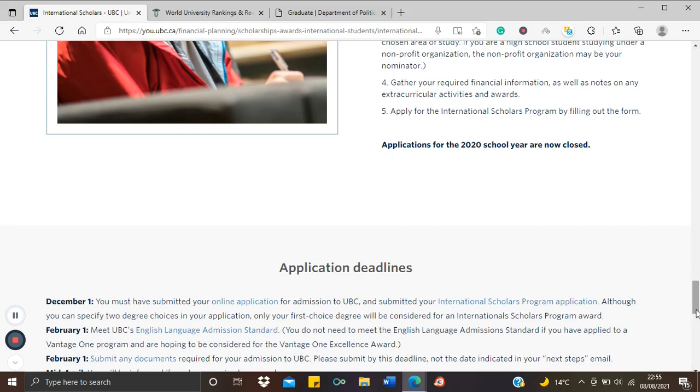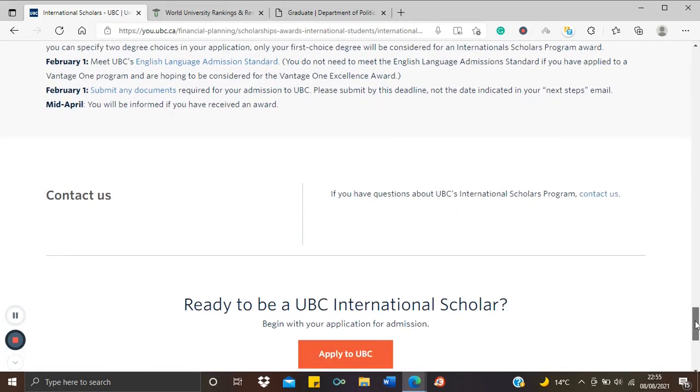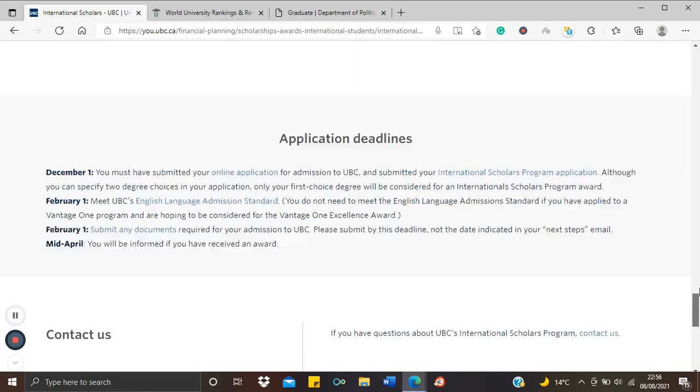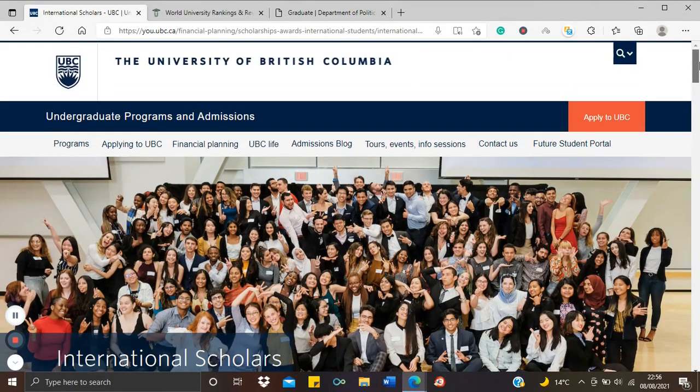So there are the dates here on how to apply. The entry for this year, as expected, is closed. We're talking about entry for next year, and there's a timetable here you can follow. And there are also some contact details here, and yeah, that's it for this scholarship. So in case you're interested in an undergrad scholarship, fully funded at UBC, take advantage of this. If you're not, please show it to somebody who is.